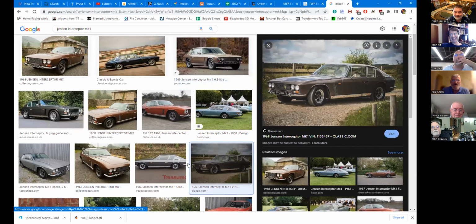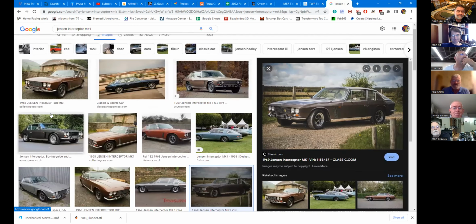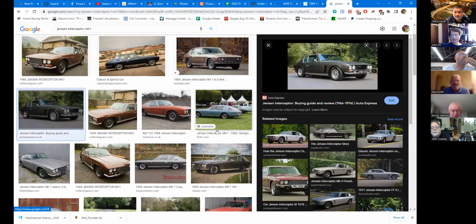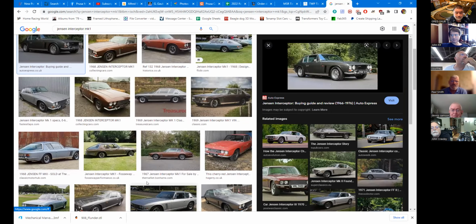It was my father's dream car, and I just wanted to see if I could get a body and scratch build one, and he never got the car. But that is an interesting looking car. Yeah, it was a pretty quick car as well. Yeah, well, it had a Chrysler V8 in it. Yeah, and a Chrysler transmission most of the time, with an automatic.